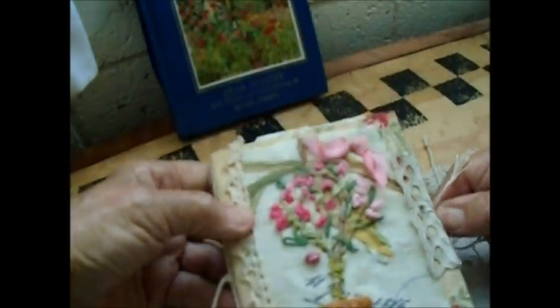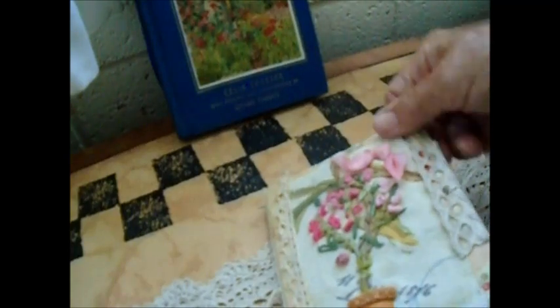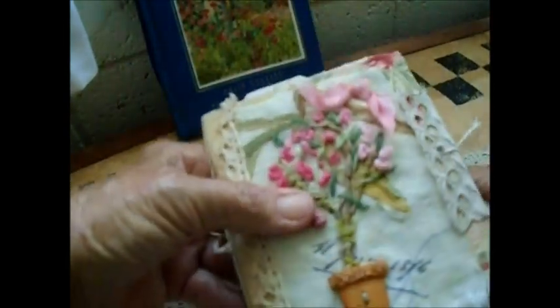And then to close it, I just put a couple of pieces of twine. But I don't think it would look good tied because it's lovely just looking at it like so. Let me show you. Just like that. I like to be able to see all the stuff inside.